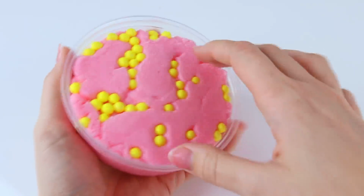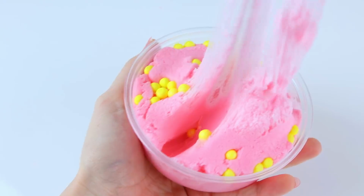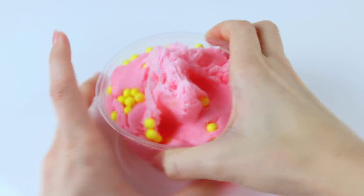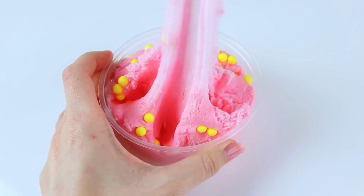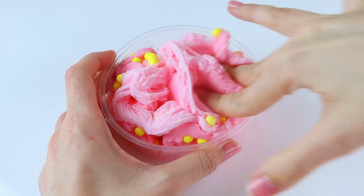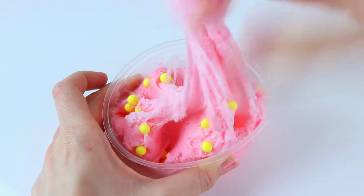Then we have Pink Lemonade Ice Pop. I told you guys I was making a lot of different icy slimes this week. I definitely want to bring out more as the summer goes on, just because I feel like they're really summery. They're really fun. They give you that summer vibe. This one is scented, of course, like pink lemonade. It smells super good, especially if you love more tangy tart scents. And then it is topped off with those yellow beads just for a little bit of color to make it look like the actual drink.